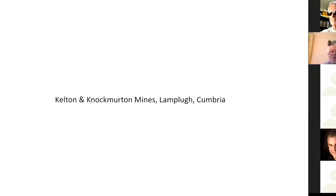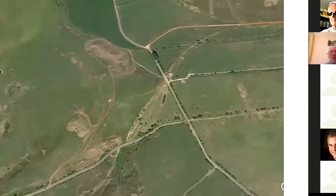A bit further across the valley, you come to Kelton and Knockburton mines at Lamplugh, which is, you're coming around a little bit north again now. So these are the two areas. I think this one is Kelton Fell, and this one is Knockburton Fell. And they're just two areas that have been worked for the iron ore.